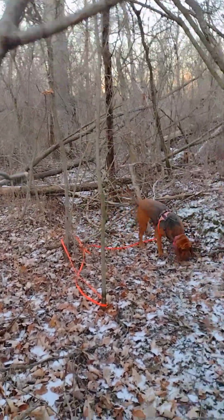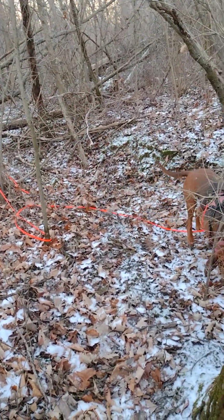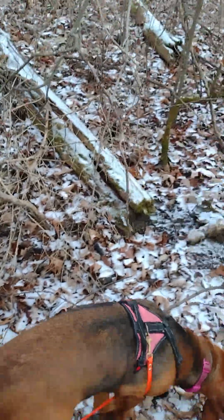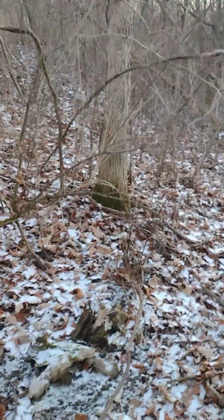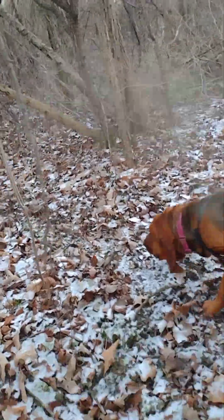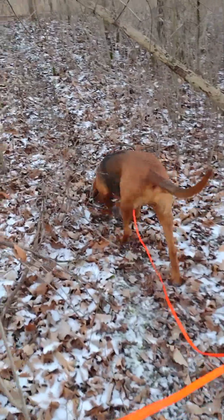All right, I'm gonna point this out to her, just because it's cold out here. Penny, find it. Find it. Yep, wait till this deer run, make a left. That's, yep.